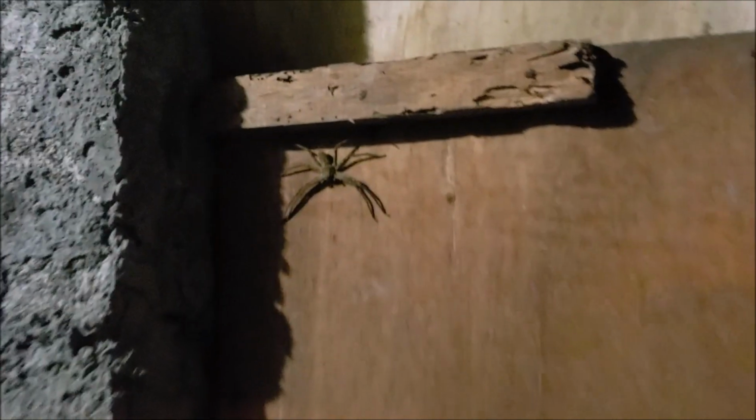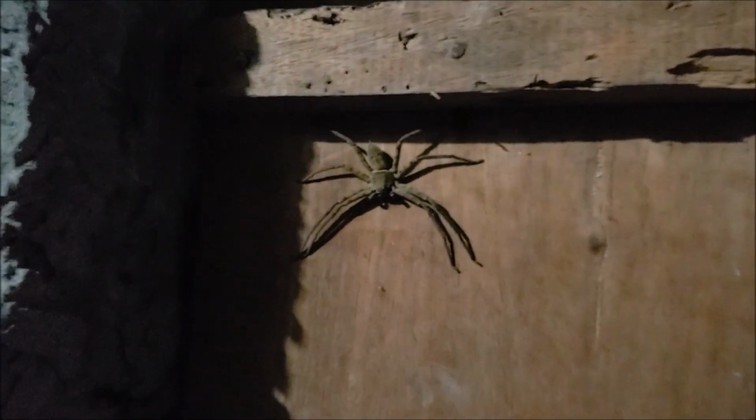Look at this spider. You sure it doesn't jump? Positive? If it jumps on me and I drop my phone. Yes. I'm trying to size it up with something.